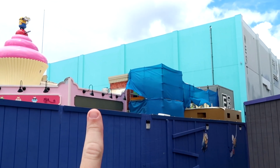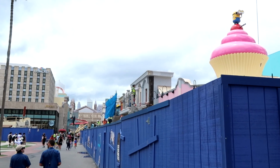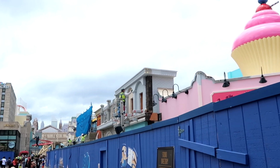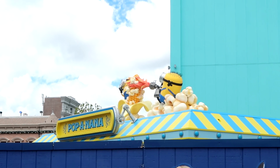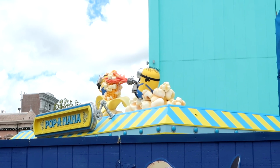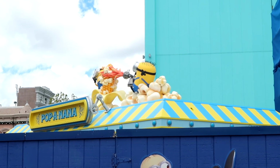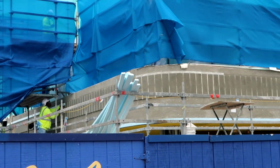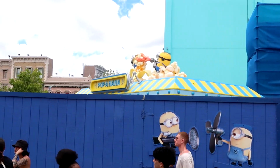There are so many new happenings, like new brickwork, new facade. Check out the cupcakes over there. And over here in this section, they're adding all types of pillars and columns. This is really starting to come along very, very well. Okay, and this here is so incredible. They've officially replaced the snack stand with the classic monsters. It's Pop Anana. Look at that. It's probably going to be banana flavored popcorn. You have the Minions up there actually blasting the popcorn. That is so awesome. And you can see all the different work that they're actually doing over here, working on all the structures of the buildings. But this is going to be something else, this snack stand.